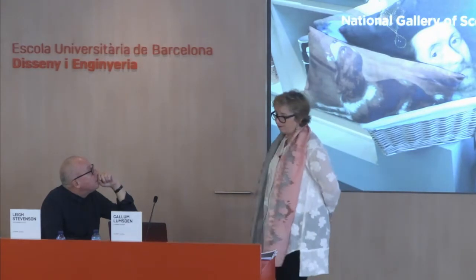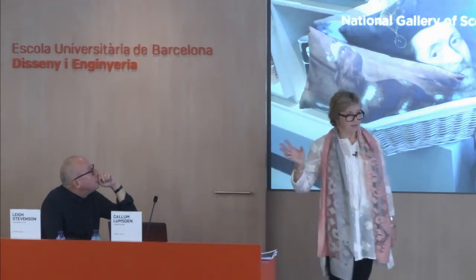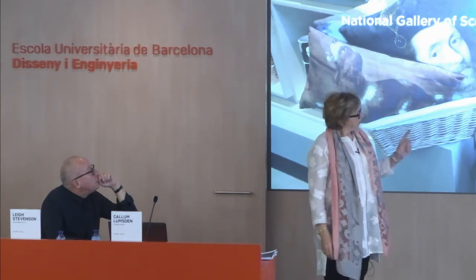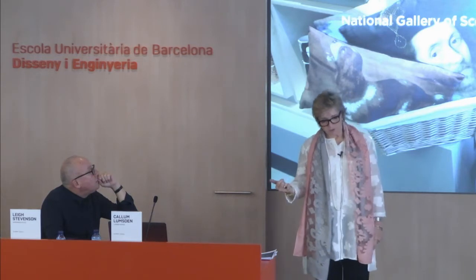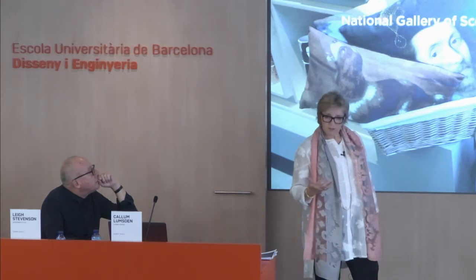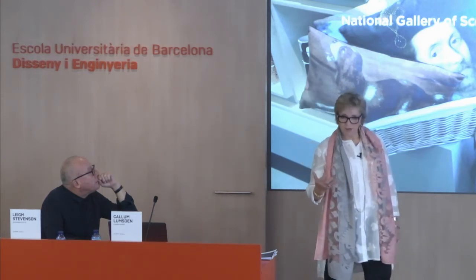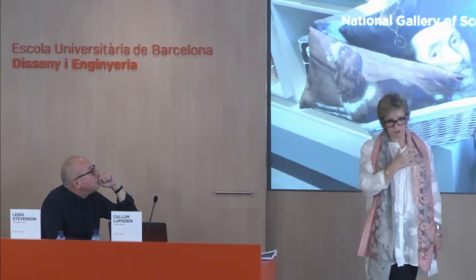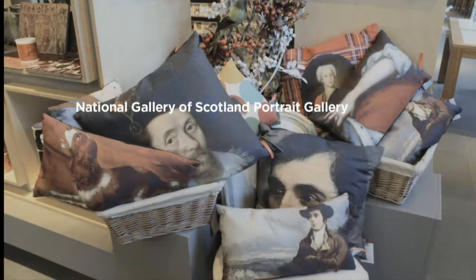So let's roll through. Callum has been talking about these magnificent institutions. They can be challenging. A National Portrait Gallery in Scotland, it's a very difficult sell to create product around portrait galleries because although there are some amazingly wonderful images that will sell and sell and sell, the majority of what you see is about history, the history of Scotland, for instance, in this case. So how do you make these things relevant to people and have fun with them?